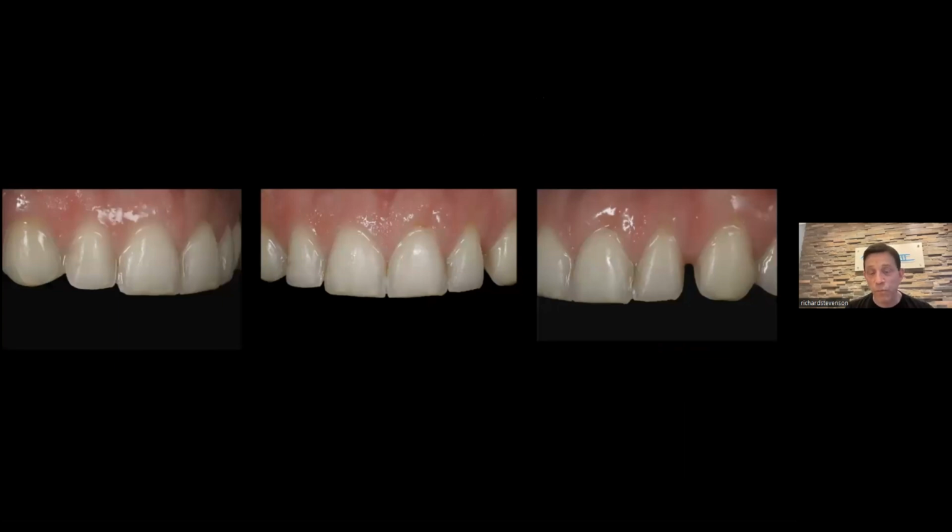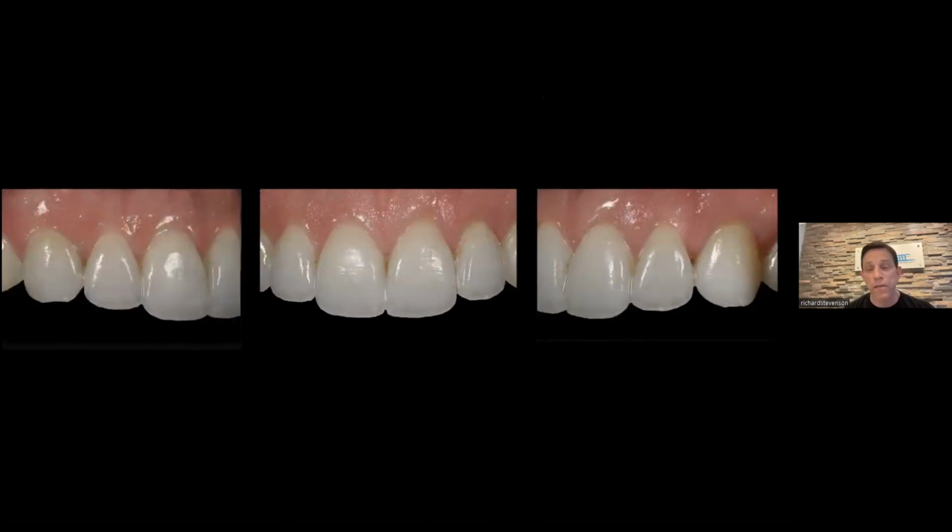And so the teeth were prepared. These veneers, the preparations were done by me, but the veneers themselves were done by Chang, and Chang was one of Dr. McLaren's proteges. And the patient wanted really long oval shaped sort of teeth.